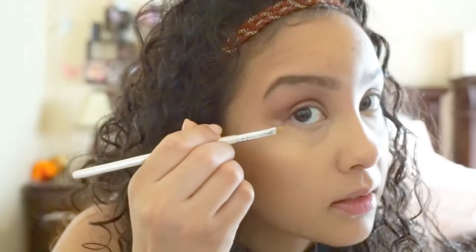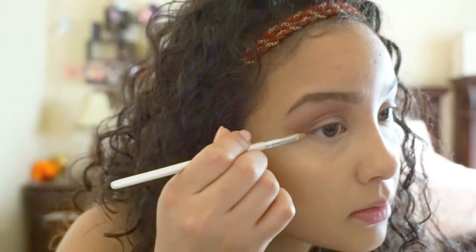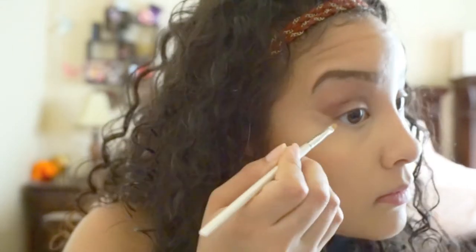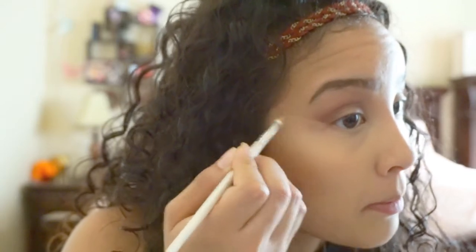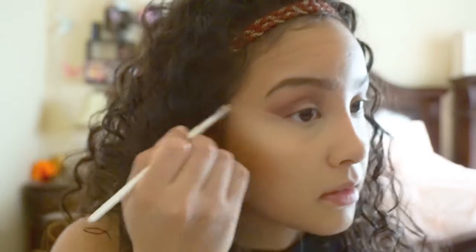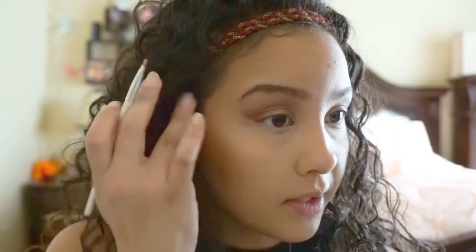So to clean up the eyeshadows on the outer corner and create that winged illusion, I went ahead and used my Tarte ShapeTape concealer and just applied it on the outer corner and created kind of like a V shape to give it that contoured, lifted look.